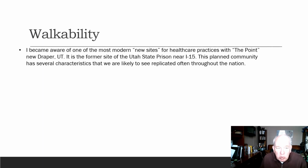Walkability. Now, I became aware of one of the more modern new sites for healthcare practices from a place called The Point near Draper, Utah. It is the former site of the Utah State Prison near I-15. This planned community has several characteristics that are likely to be replicated often throughout the nation. Does it exist everywhere? It does not. Is it practical everywhere? It is certainly not. But if you want to find locations that are going to be highly desirable, this sets a standard that I want you to at least think about.